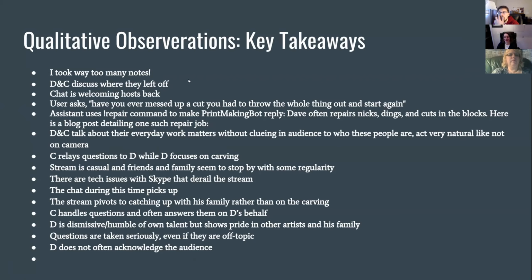But it was interesting when the stream first started, they acknowledged everyone, but very quickly Dave and Cameron started talking about where they left off in the project. They were much more, as you both have mentioned, talking with one another, keeping each other on track, rather than what I expected a host to do, which is say, today we're working on this, this is where we're at, and this is what the goal of the stream is going to be.